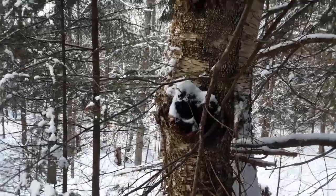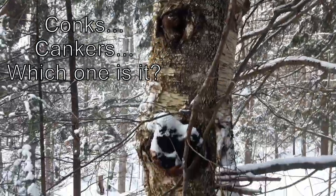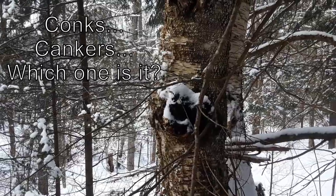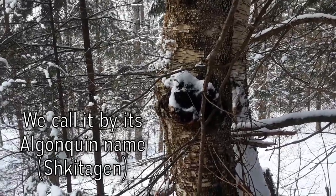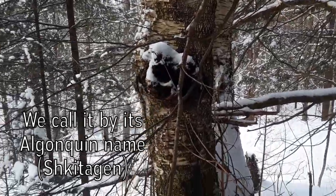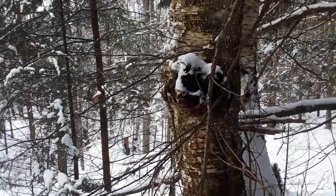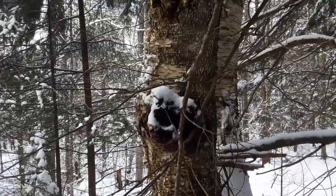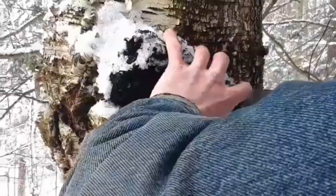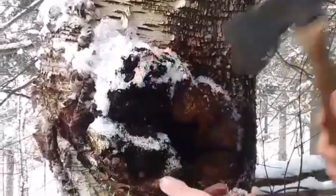So we found some chaga, a couple of conchs here, and we're gonna see if we can get them. If you don't know what chaga is, it's a fungus that grows on primarily birches, but also poplars, and it kills the tree eventually. So we're gonna help the tree here by removing what we can see. But it's a fungus that can be used for a highly medicinal tea. So we will cut some off. We know where it went.